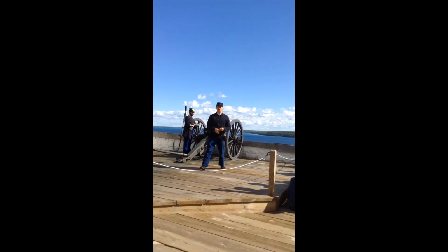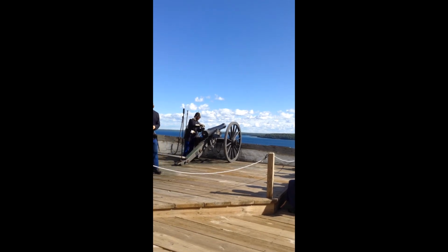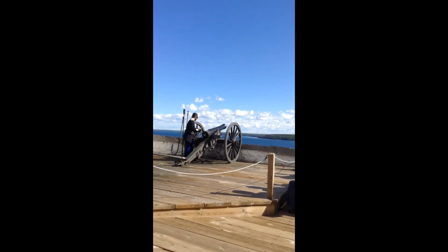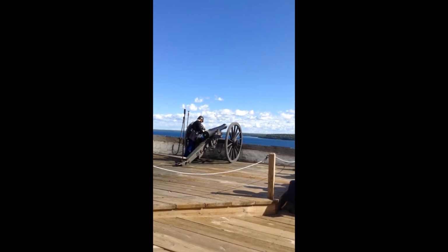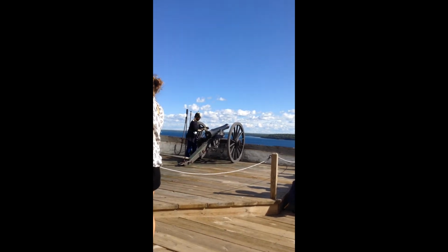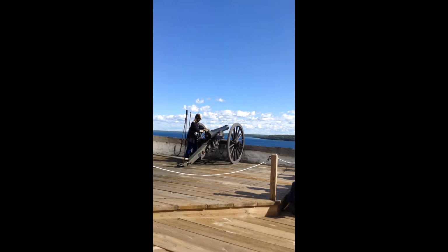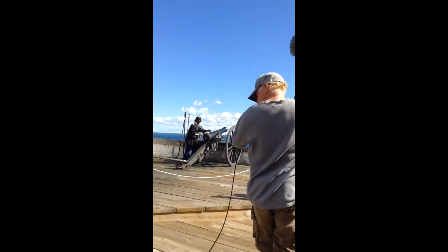A brass spike known as a gimlet to send down into that touch hole to prime that cannon charge. Now, we use brass because we don't want any sparks to be going down and touching that black powder in the barrel. Now, Mark will be inserting our friction primer, which is our ignition source.